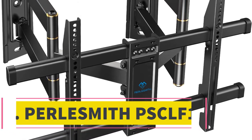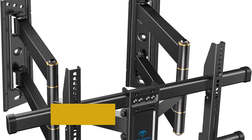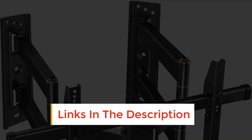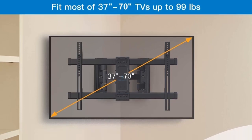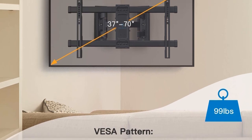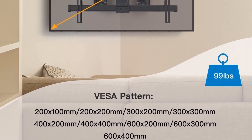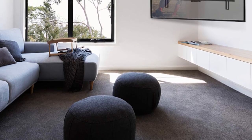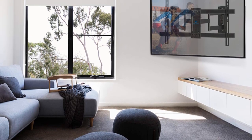Number 3. PERLESMITH PSCLF1. PERLESMITH PSCLF1 is a robust, fully configurable corner TV mount for your plasma or LCD television. The mounting system features fully assembled, high-quality components that are engineered to be the most durable on the market. The system features fully adjustable angles for optimal viewing comfort and also includes two mount brackets for optimal television placement.